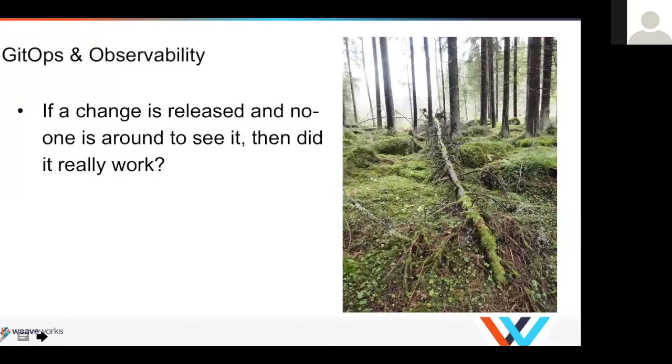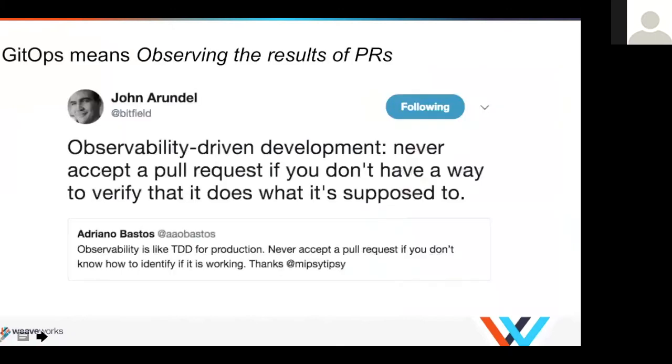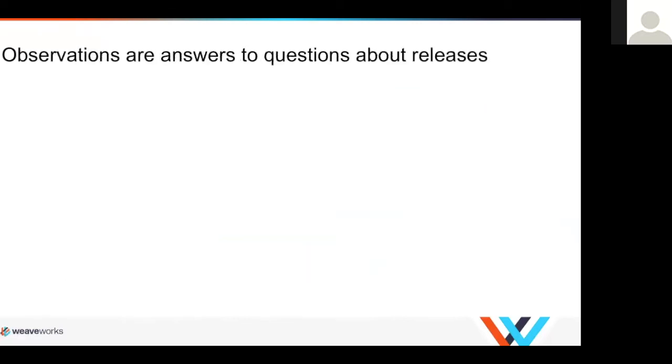How do we validate that our releases are correct? And here's a nice tweet from a gentleman called John Arundel, who lives in the UK. Never accept pull requests if you don't have a way to verify that it does what it's supposed to do. This is all the more important in a virtualized cloud-native infrastructure, and is a fundamental tenet of GitOps that you must have validated releases. And it's really a sort of TDD, test-driven way of dealing with production code. Let's remember, we are pushing into production here. This is not just dev.